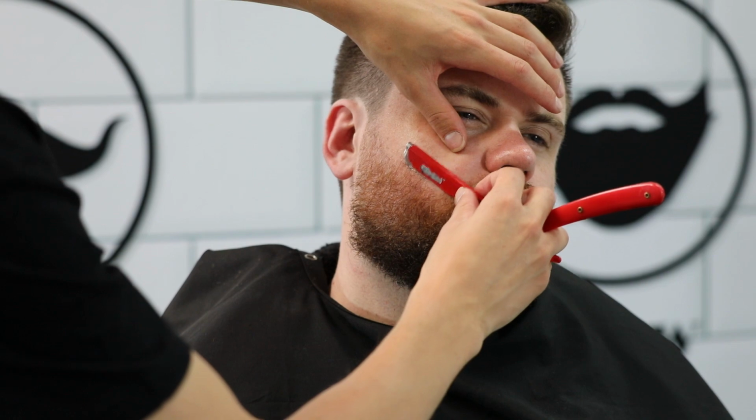With a man's beard like this, I like to keep it fairly natural. I don't like going square. I'll just make a nice C motion.